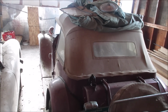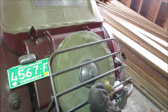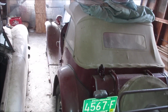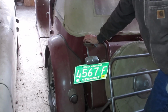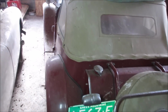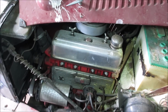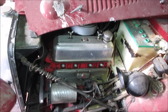I would give an overall assessment of it as a car that had a relatively complete restoration, as you guessed, probably in the early to mid 70s, and then was driven and then put in here. Maybe they had a run issue with it. The plug wires are off, like they tried doing something with it. They put new plugs in it and were trying to get it to go or something.